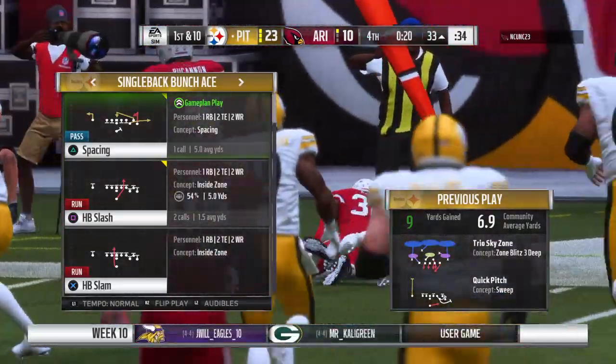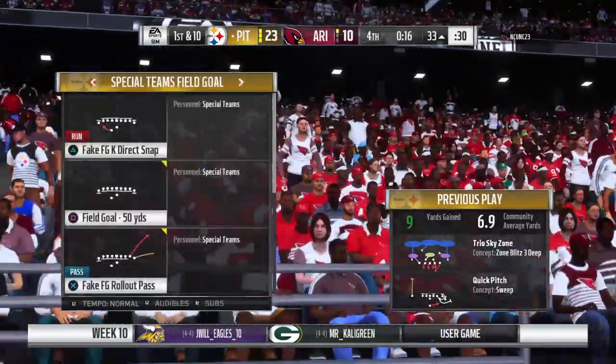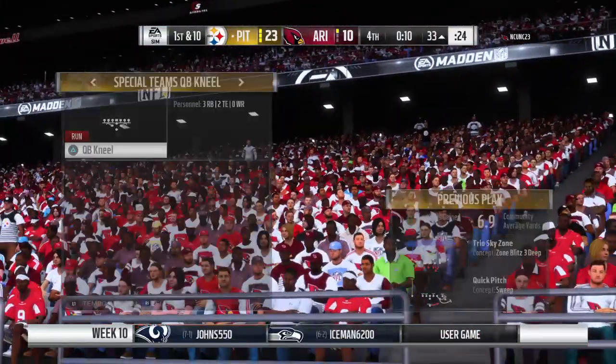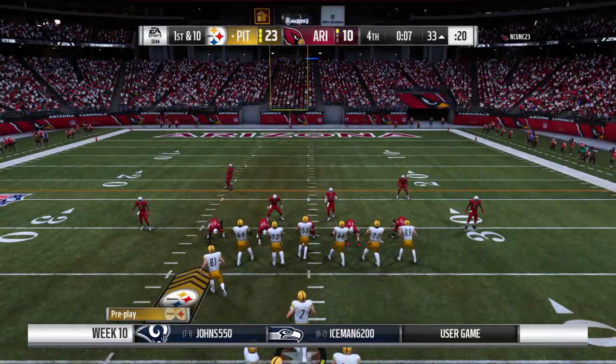He's still rumbling, isn't he? Still looking fresh in this one despite the heavy workload. But you and I both know, well-conditioned, and he did tell us that he thrives on being at his peak late in ball games. So they'll come up 1st and 10 now from the 33.